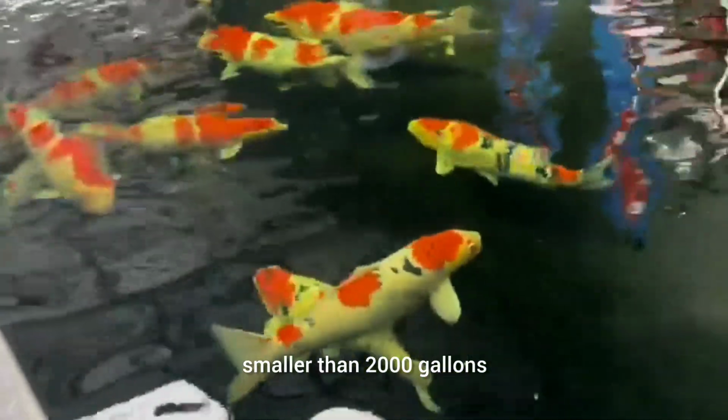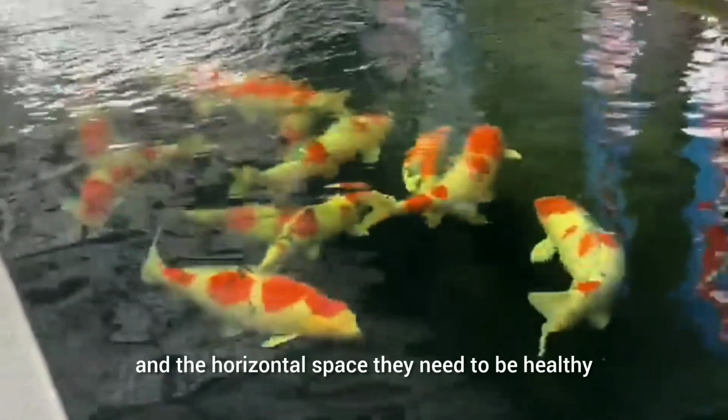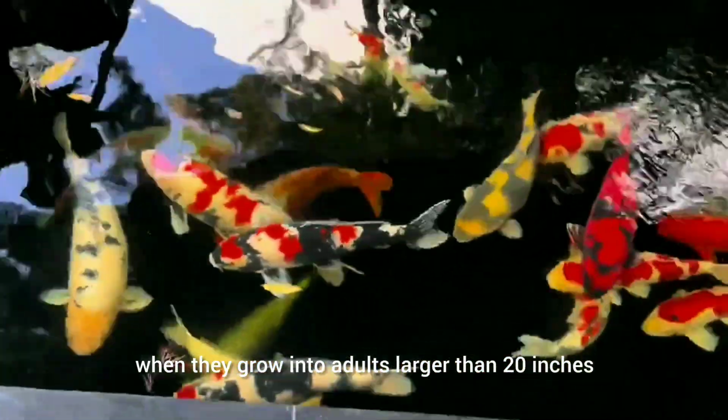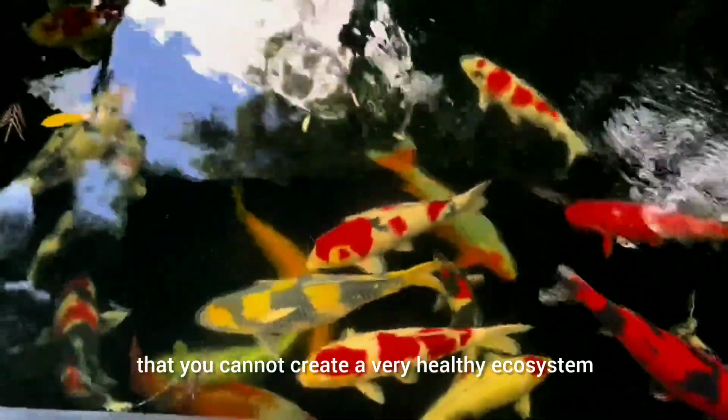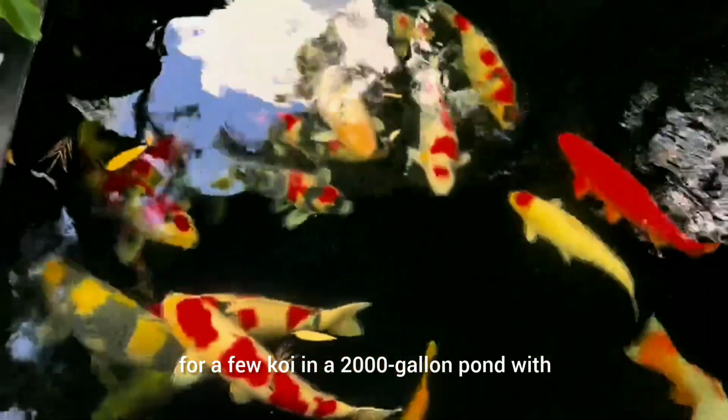I personally do not like seeing koi in ponds smaller than 2,000 gallons, because we really cannot provide both the depth and the horizontal space they need to be healthy when they grow into adults larger than 20 inches. This is not to say that you cannot create a very healthy ecosystem for a few koi in a 2,000-gallon pond with proper water flow, filtration and aeration. You absolutely can.